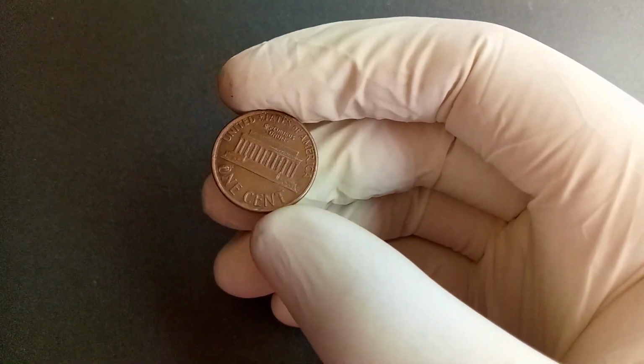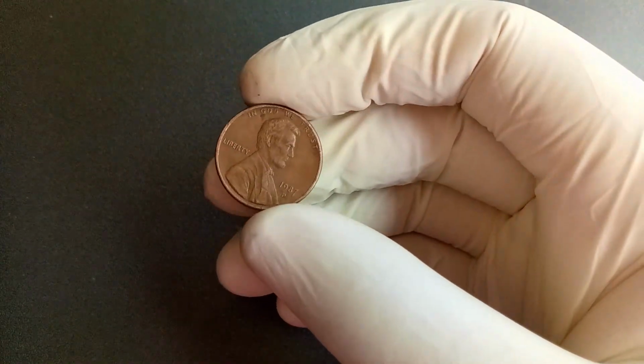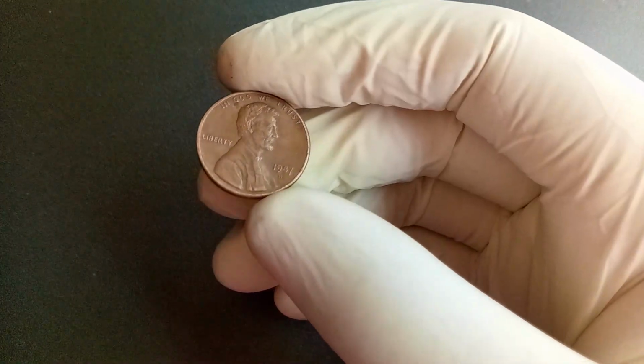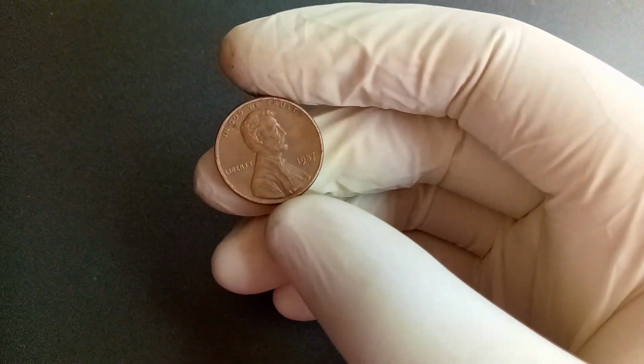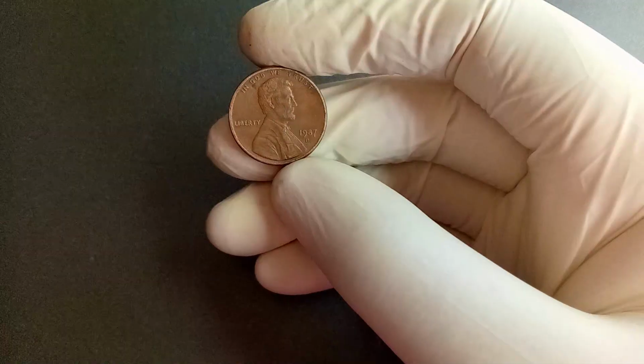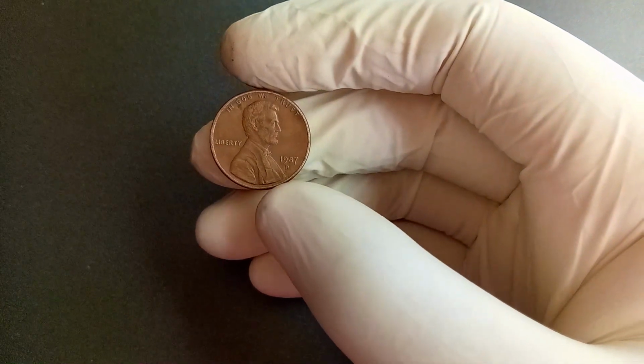Designed by Victor David Brenner, the obverse or front side of the coin features a right-facing portrait of President Lincoln. This design has remained largely unchanged for over a century, making it one of the longest-running coin designs in U.S. history. The 1987 penny continued this iconic legacy.